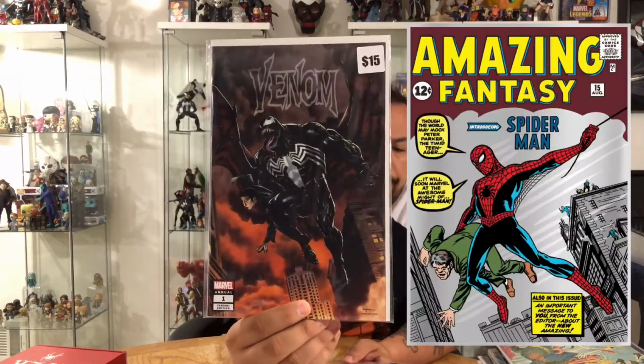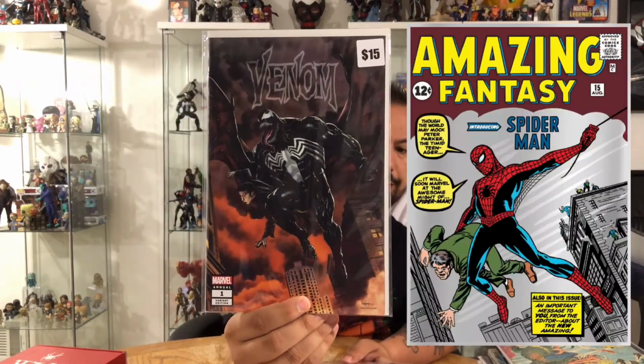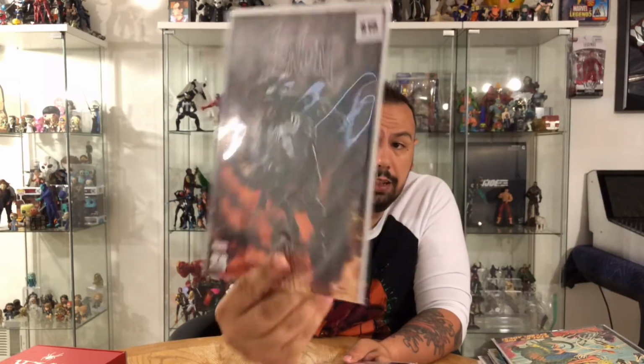Oh, cool. A Venom Annual #1 variant. And this looks kind of like the Spider-Man Amazing Fantasy homage. He's got him carrying the guy there. That one's pretty nice too. It's the trade dress, but that's okay. It's still a nice cover.